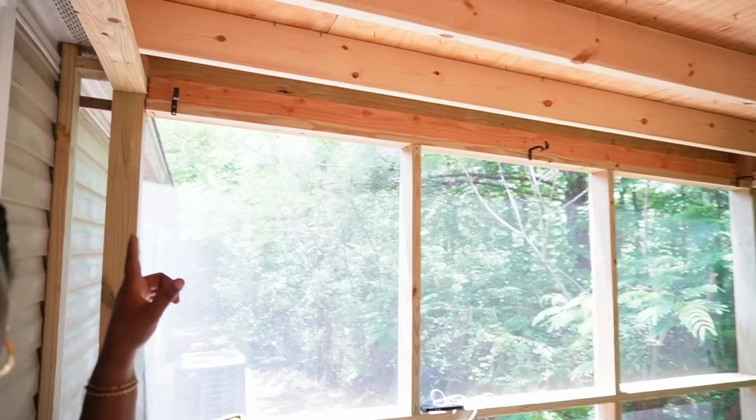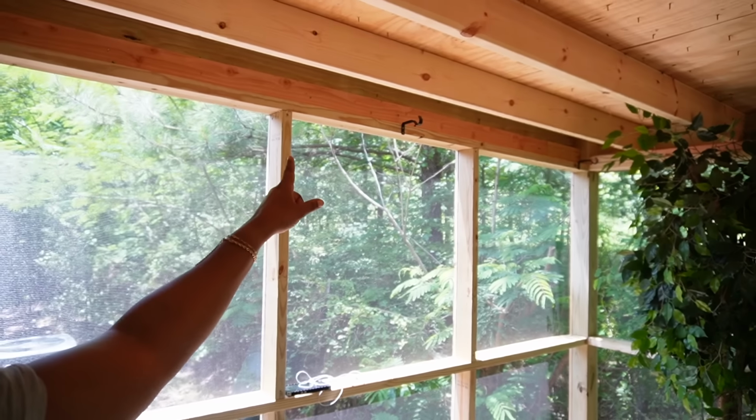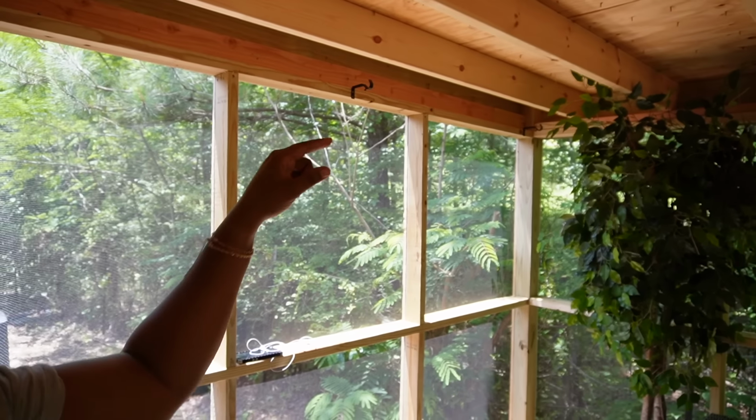The hooks are up, as you can see. So there's one right there, one in the middle, and one down there at the end. So let's get the curtains on here and see how it looks. I'm excited.